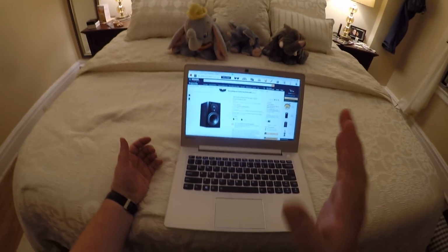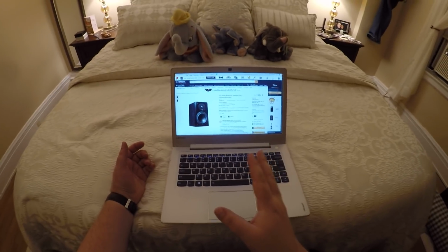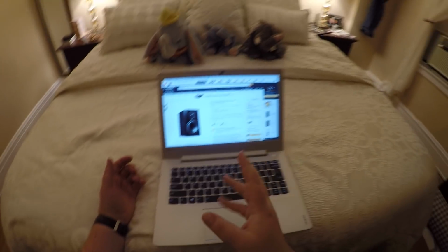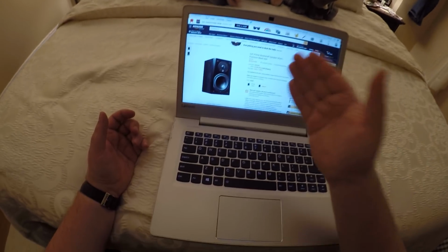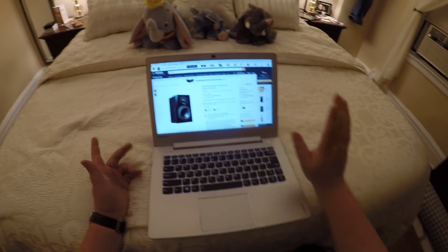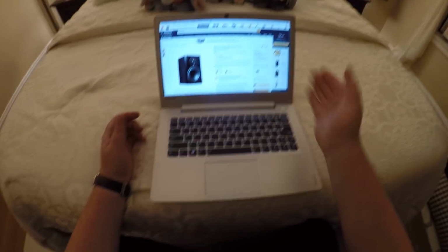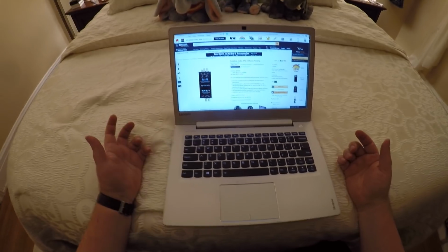Next, SVS Primes. Now I wasn't adamantly astonished by the SVS Primes. They were well built. They sounded alright, but they were $500 a pair, now $298 a pair. So that's $200 savings. If you're looking for home theater speakers that can get loud and not quite musical, SVS Primes, $200 off.